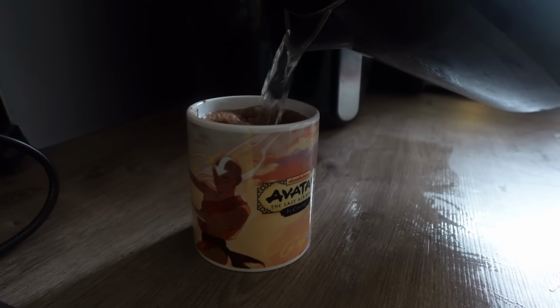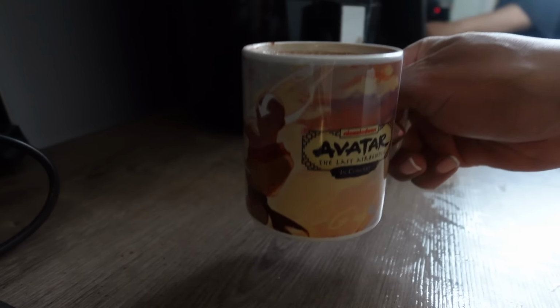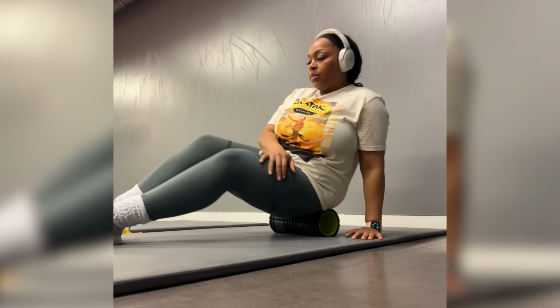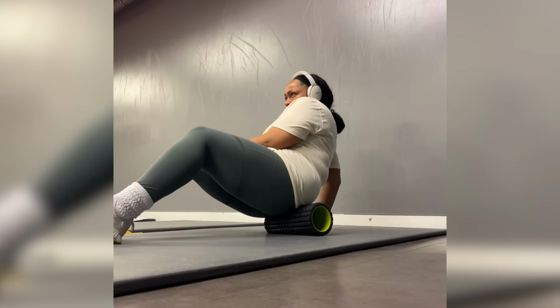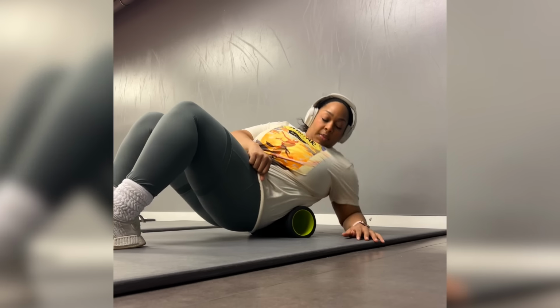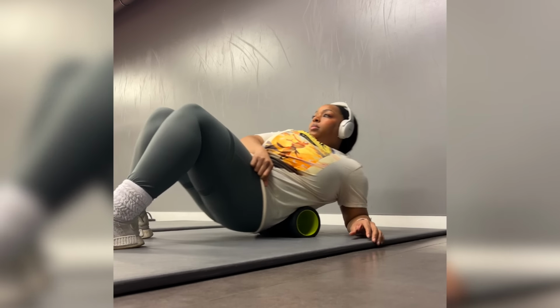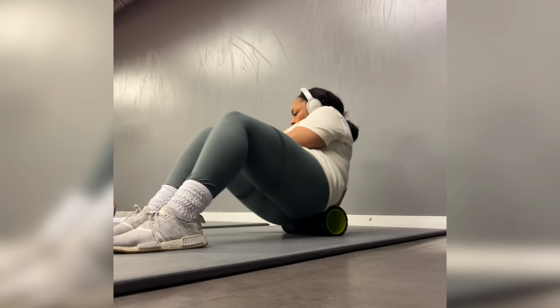As you can see, I'm using my new Avatar merch. This was like my birthday gift to myself, going to that concert, and I showed it in the last weekly vlog. I got some merch and was wearing it and using it this day at the gym. I don't have a ton of footage for this day, but I am foam rolling, and I kind of thought I would talk about my foam rolling routine because I do foam roll quite a lot.